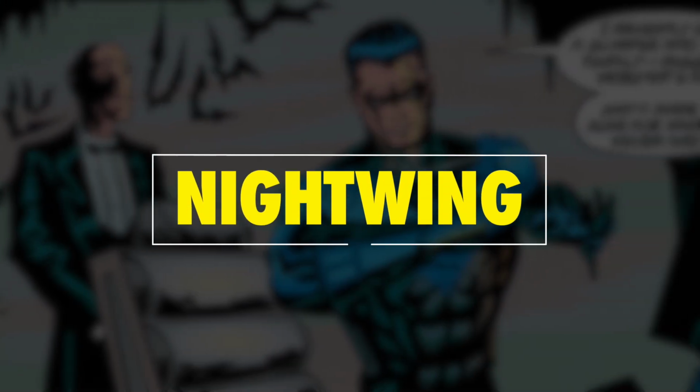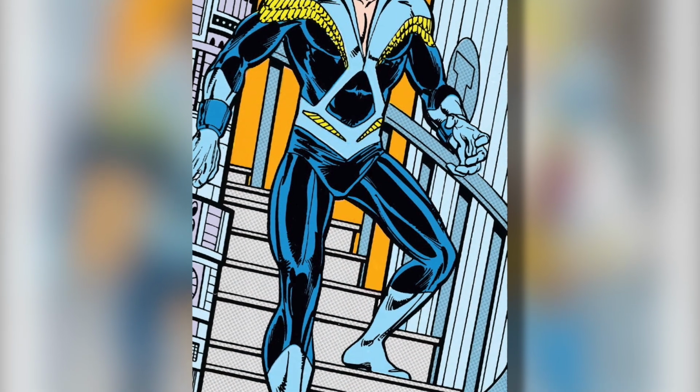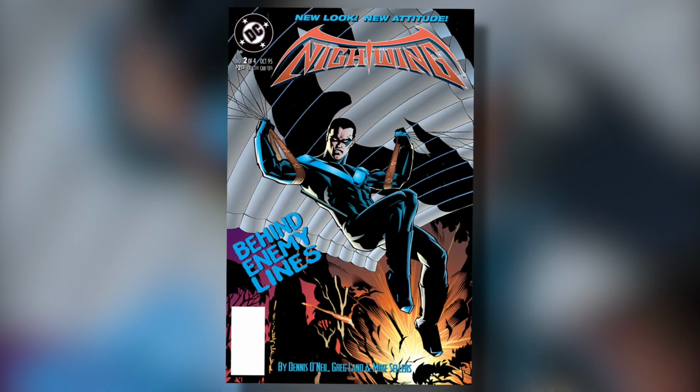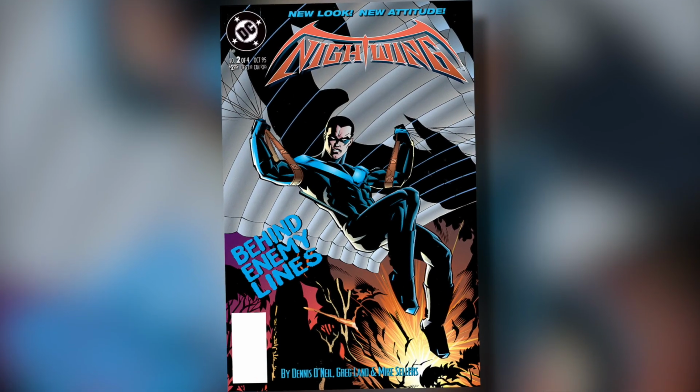Number 6, Nightwing. To be honest, I don't really mind Nightwing's original disco suit of the 1980s, or the early 90s upgraded version, but both kind of pale in comparison to what we now think of as Nightwing's modern suit, although it first appeared in the 90s, in Nightwing issue 2, cover dated October 1995.